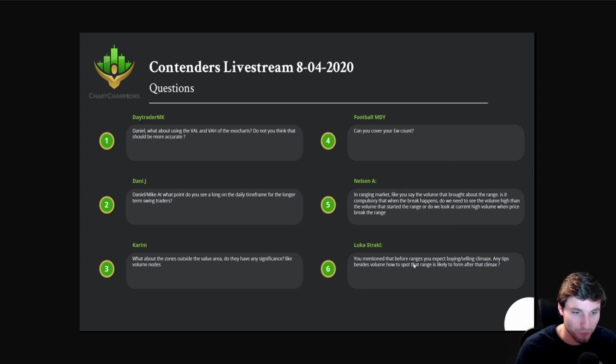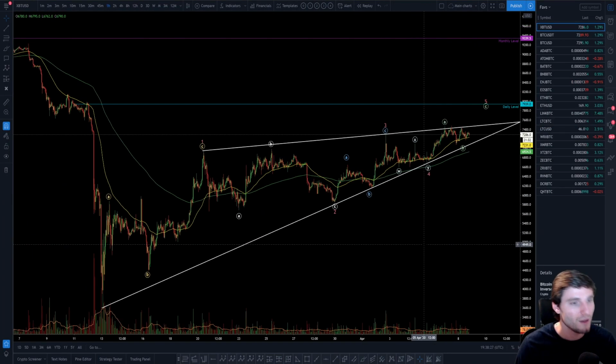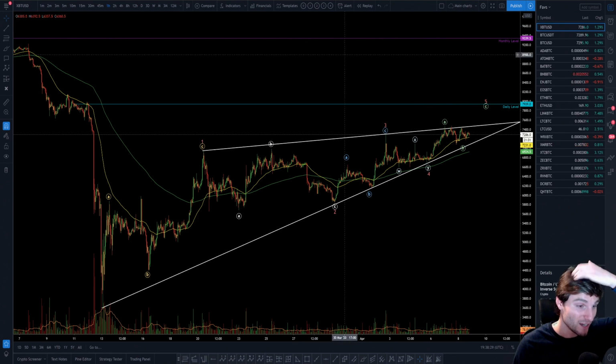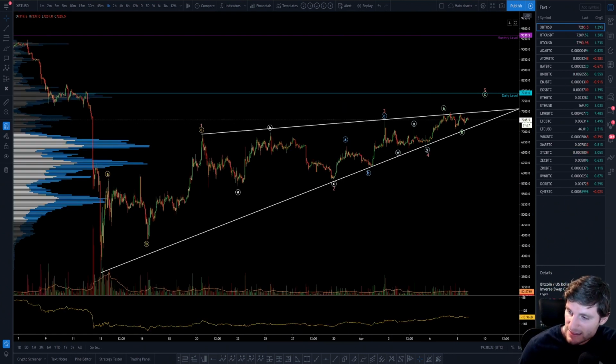You mentioned that before ranges you expect buying and selling climaxes. Any tips besides volume on how to spot that a range is likely to form after a climax? Really good question. So the question is, any tips on how to spot the range likely to form after that climax?